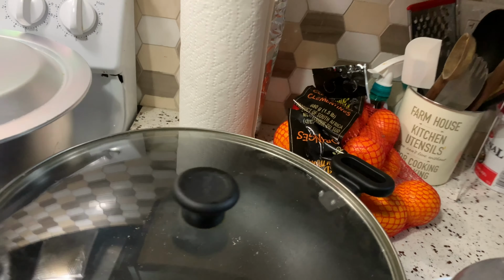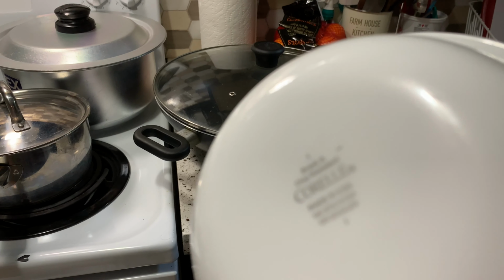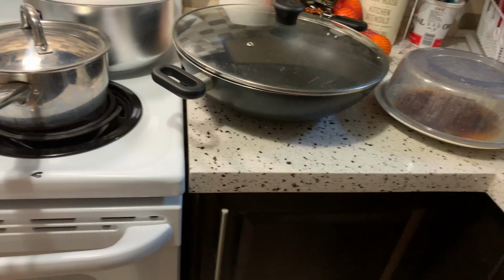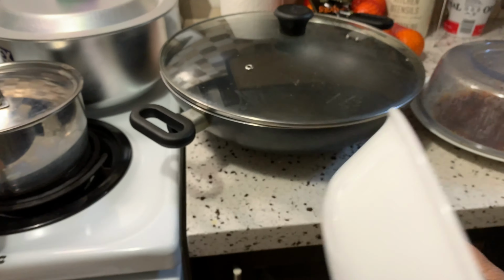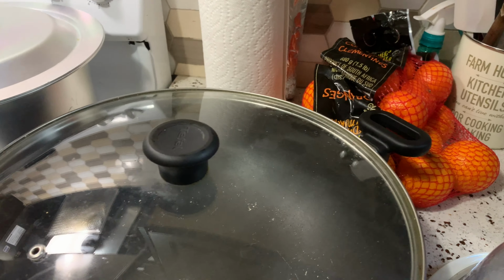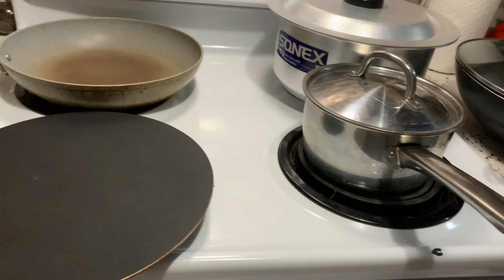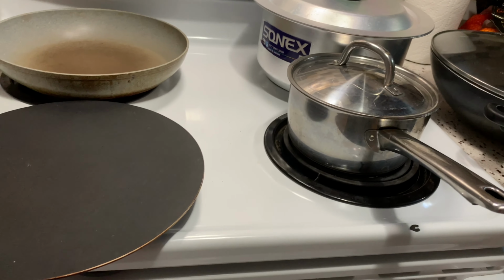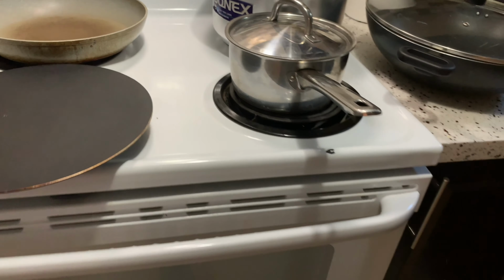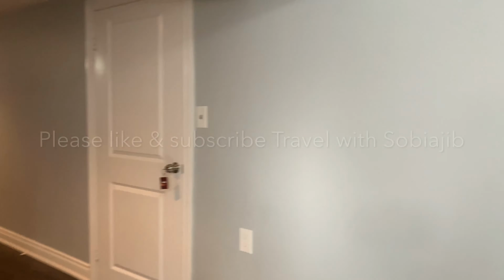Okay, so this is the Corelle brand, and the quality of the glass is very good, and it doesn't break or chip off easily. So I really like this, and if you wait for a discount, you'll get this around $35 to $40. Otherwise, normally you can get this around $50 to $55.